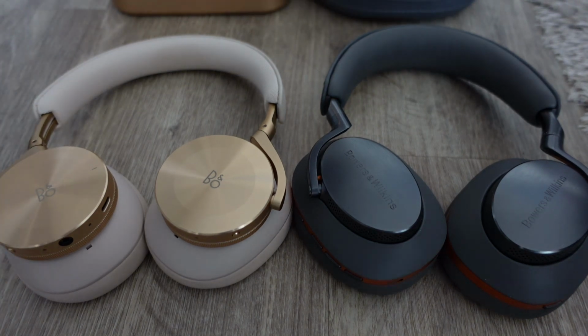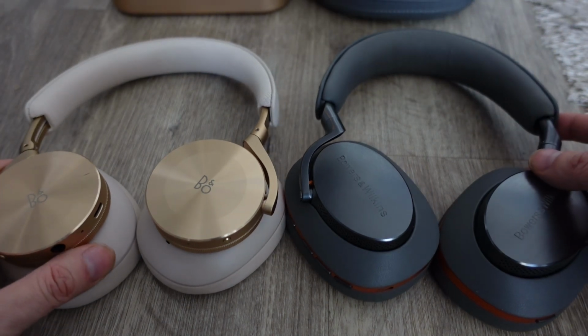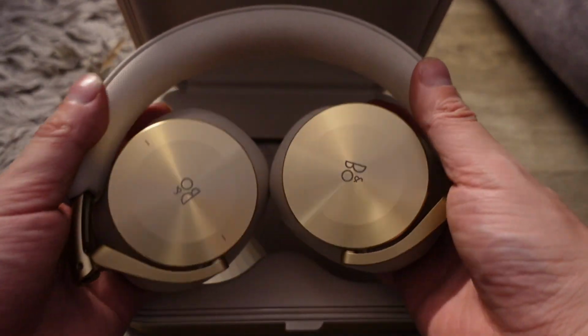But yeah, I'm going to test both of these, do some subjective listening tests, tell you guys what I think, and then also compare it to the Fullcut, which I don't have anymore, but I kind of remember what that sound was, so I can give you guys my opinion. So yeah, stay tuned.